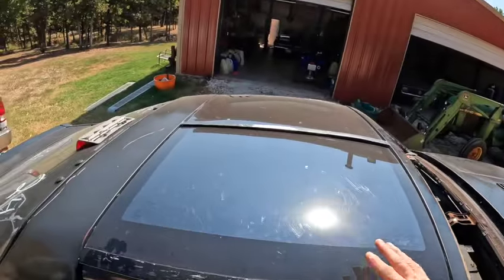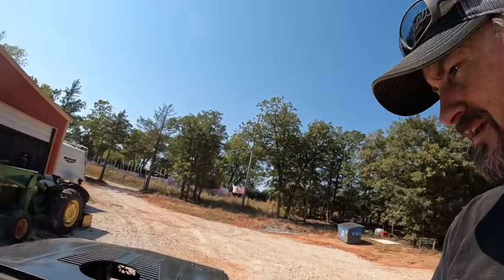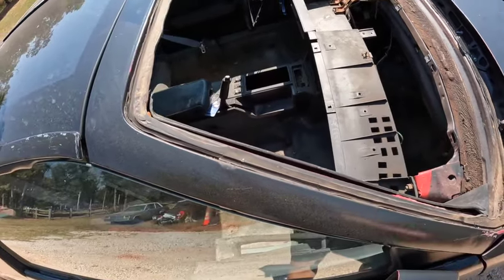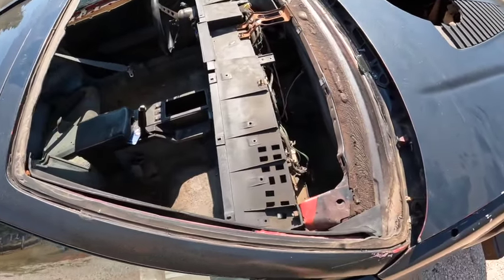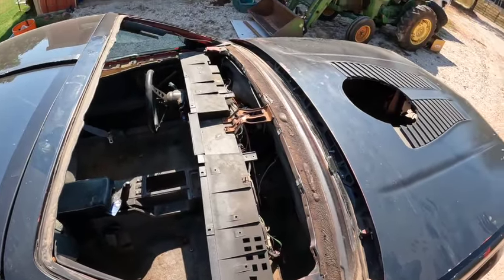Good news is T-tops are still good, so glad they didn't blow out, because that would have been a nightmare and a half trying to find. But I can get in the car without opening the doors now. Dash is pretty well gutted, which we're not going to really use any of it, so that's not a problem. It'll all come out.